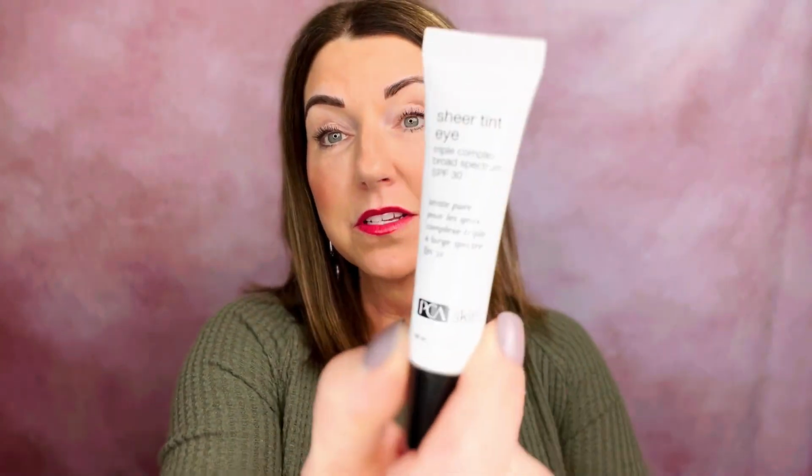And I even put this up on my eyelids if I'm not wearing an eyeshadow. Like I said, if I'm out at the pool, or on the golf course, walking the dog, or just sitting out on the back porch where I know that the rays are bouncing off each other, I'll just go ahead and whip this right onto my eyelid, and it plays nice with my eyeshadow. You may get a little more rub off with your eyeshadow when you're using this, but I think the benefits outweigh the risks. So that is the PCA.